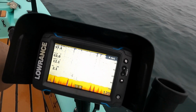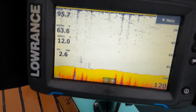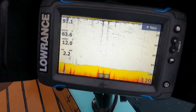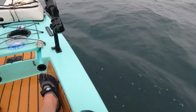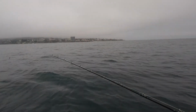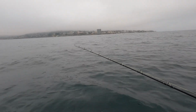That's what I'm looking for, something where I'm a little bit away from the regular giant bait balls, so that my bait stands out, but I haven't seen individual marks of other fish, which is what I'm hoping for. About 97 feet of water, straight facing the condo. Usually one of the best areas right in here.